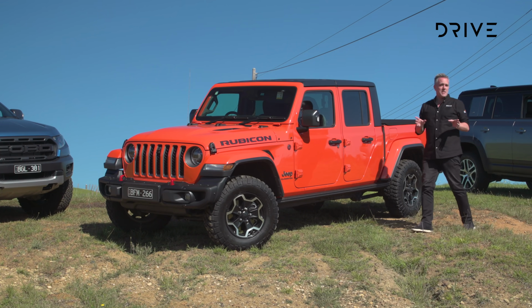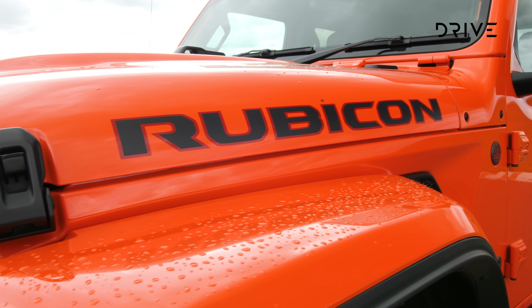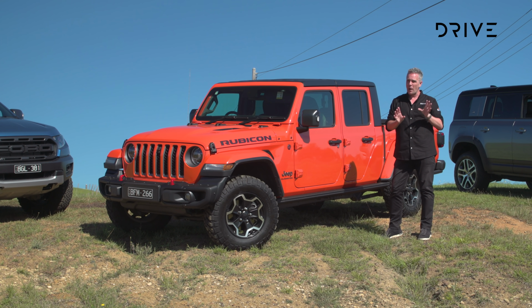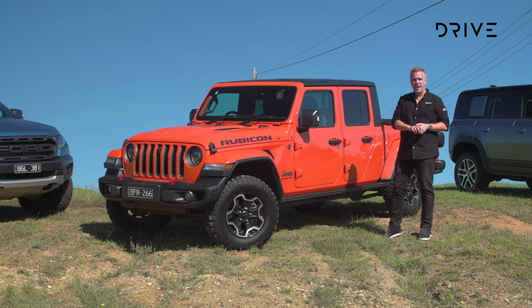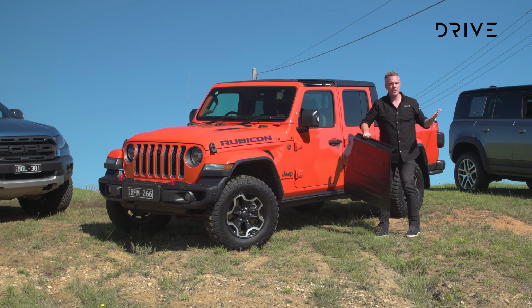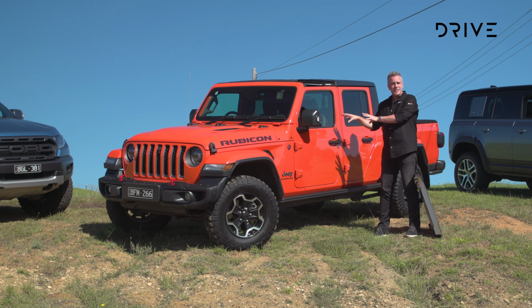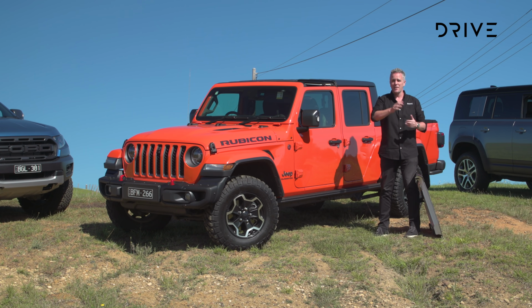Now, if there's one brand that is synonymous with off-road adventuring, it's Jeep. The new Gladiator ute is not only a lifestyle pickup, but it's also a very competent and well-sorted four-wheel drive. You've got multiple locking differentials on this, mud tyres in standard specification, plus, it's a convertible. You can remove the roof panels and even the doors, just in case your adventure with nature wants to get even more back to basics than possible.